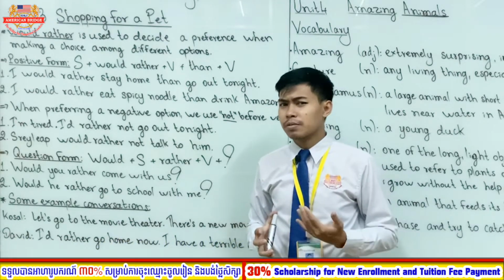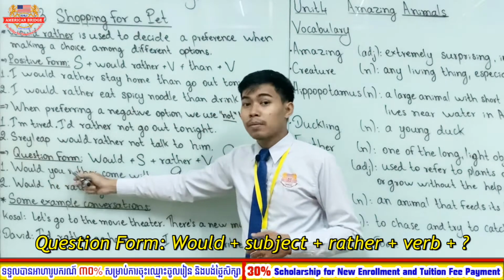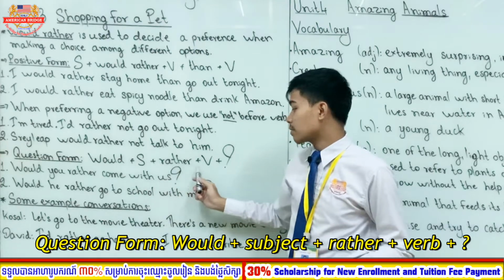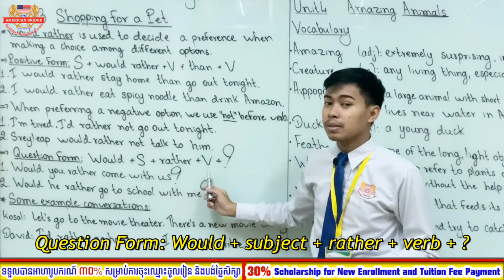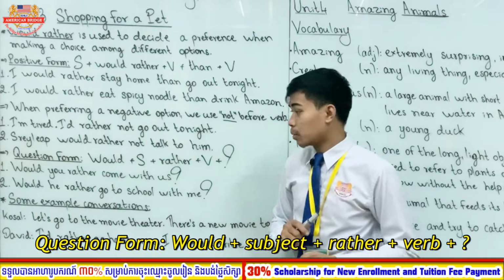How about the question form? So the question form: start with would, and then plus subject, and then plus rather, and then plus verb, and of course don't forget the question mark. So would plus subject plus rather plus verb. The verb here is verb 1, and then plus question mark. Let's look at the example.